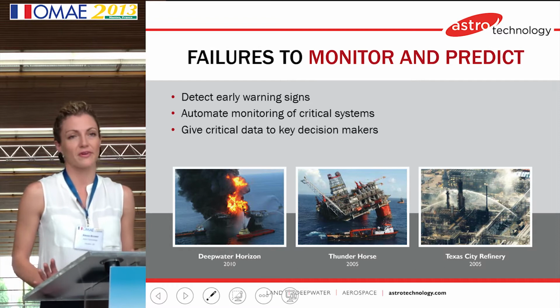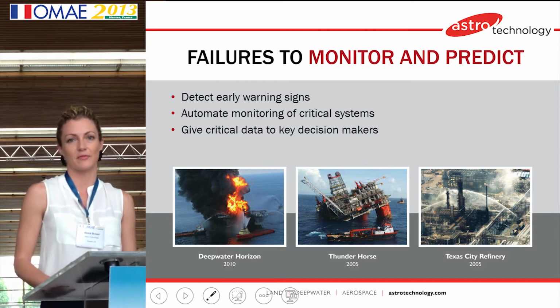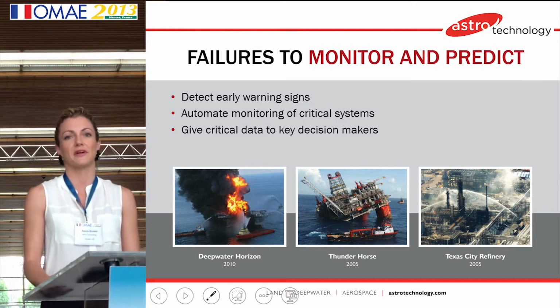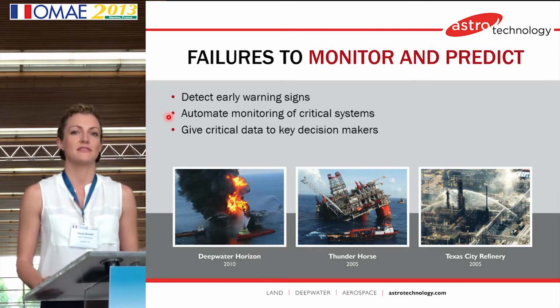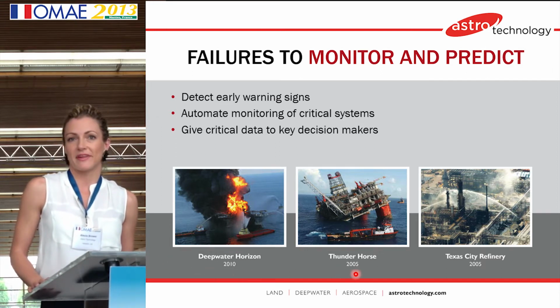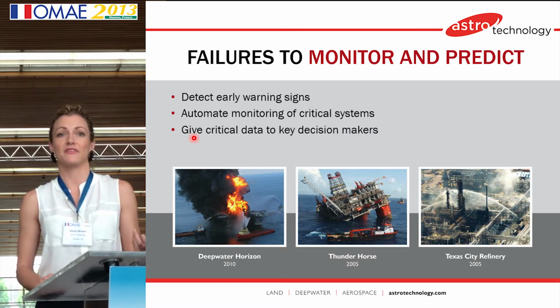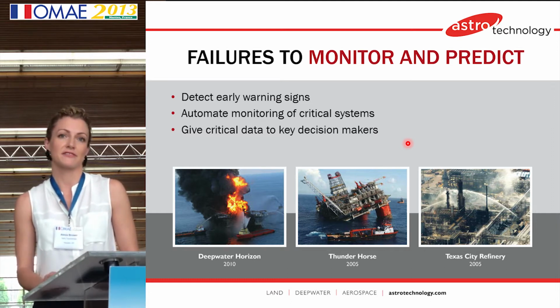Our goals are clearly not only to protect assets in the harsh offshore environment, but also to detect early warning signs, to prevent some of these catastrophic events from taking place. Our goal is to provide needed information to prevent, instead of react to, some of these events.